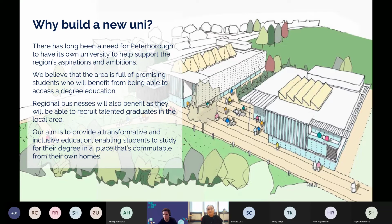The area is full of promising students. We want them to be able to benefit with being able to save money, study the courses they want on their doorstep, and also regional businesses as well. They want local talent. They want people from Peterborough working for them. And that's really important that the university drives people into Peterborough as well. And our aim as a university, the same with all our Anglia Ruskin campuses, is to provide transformative and inclusive education. So really great degrees in a real kind of safe community vibe in the centre of Peterborough where everything is happening.